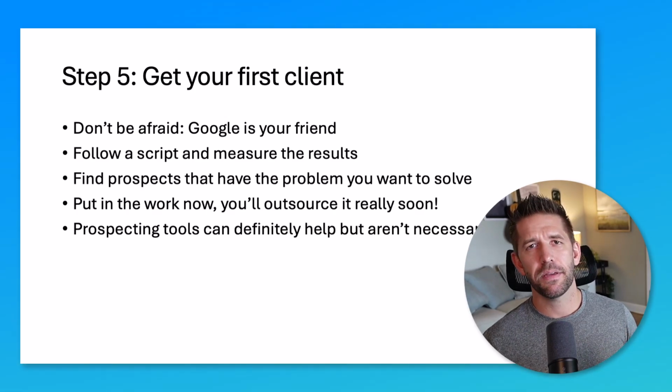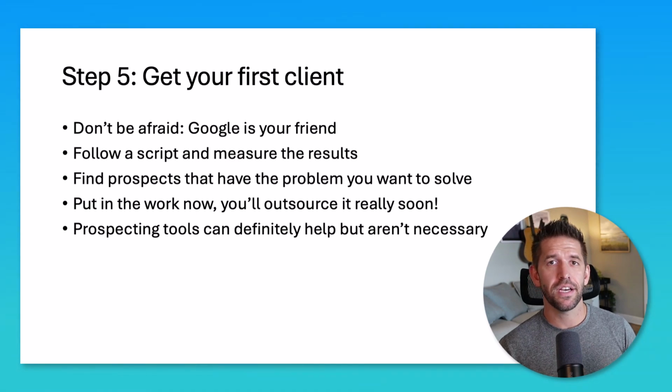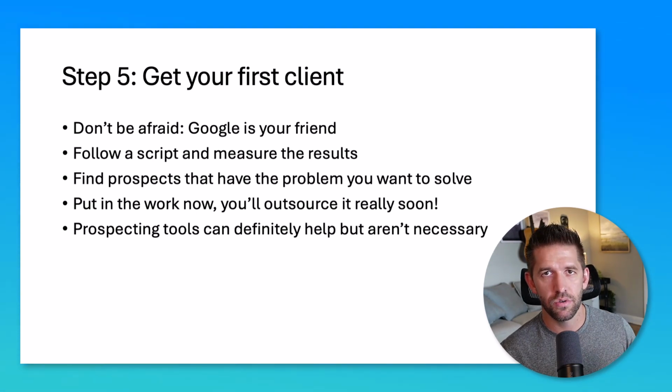All right, so it might seem like we've done a lot of work already, but you could get this done in literally a day or 2 if you follow along in the step-by-step plan that I've given you. So by now you're ready for step 5, which is actually getting your first client. Now on this, don't be afraid. Google is your friend. I don't want you to talk to your friends or your family members or anything like that. It's not that kind of a business. I've given you a script you can use and follow to talk to new business owners, help them identify the problem that you can help them solve, and simply find prospects that have the problem you want to solve. And we can do that using Google, for example.